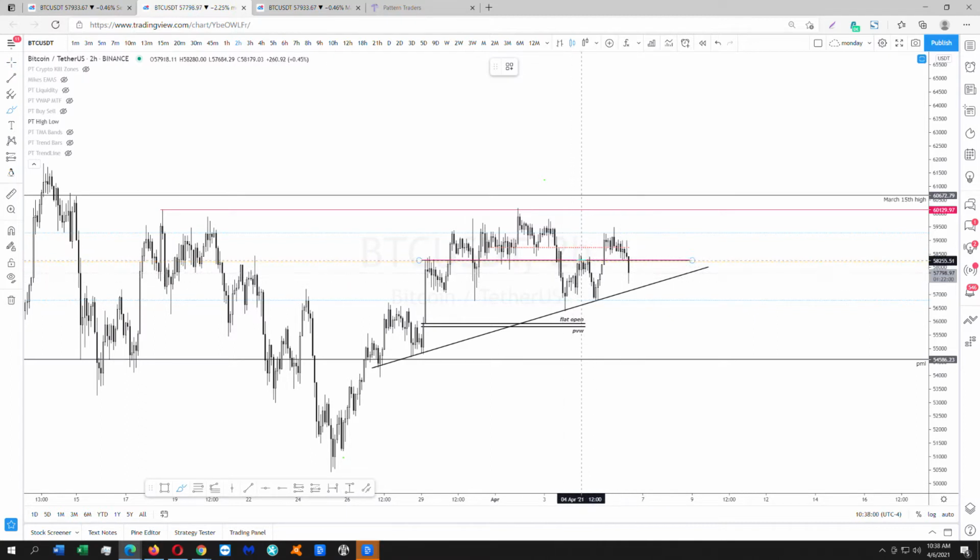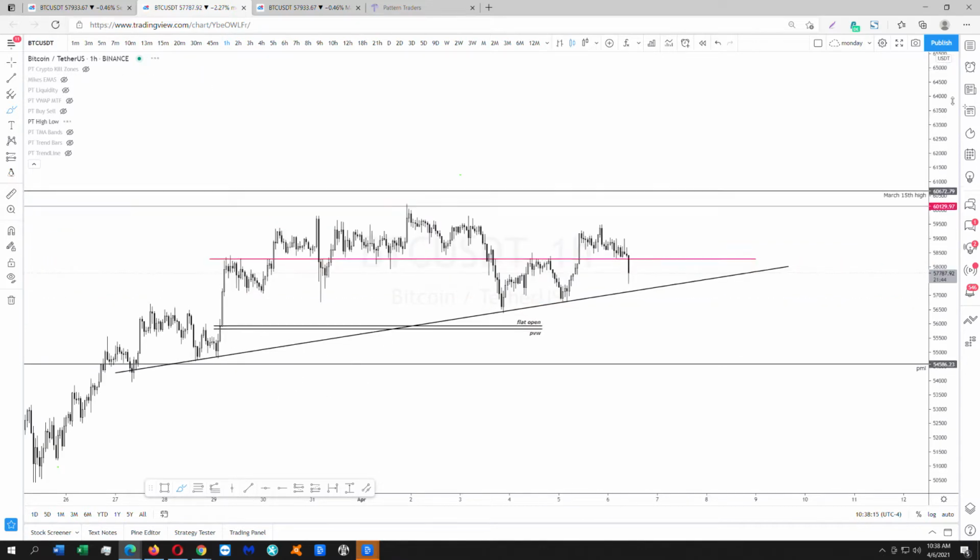Let's play with this structure right here. This and this, okay? So we deviated the structure, and now we're back into the original range, which is here, that led to the impulse up. So hypothetically speaking, I'm not bearish. I can't be bearish. Take a standard fib level.